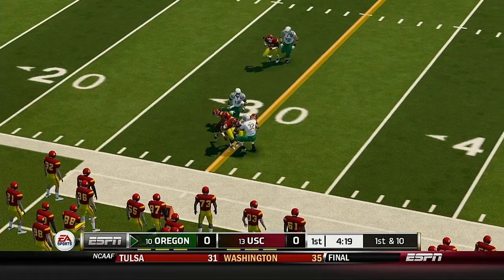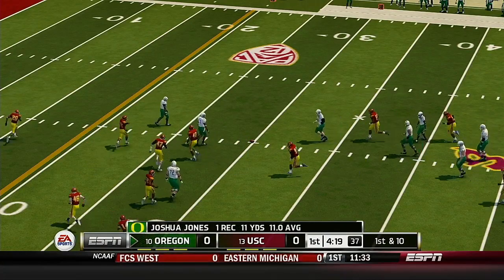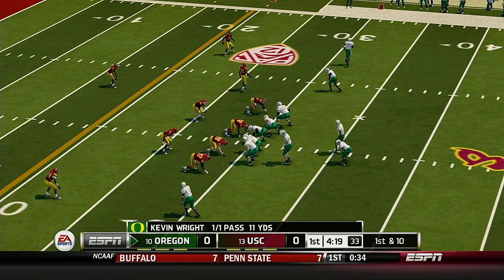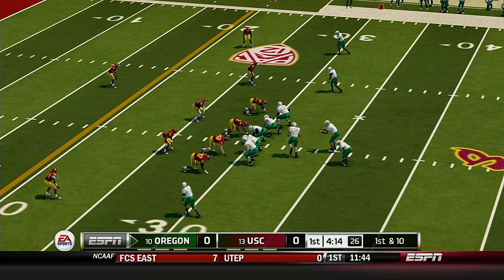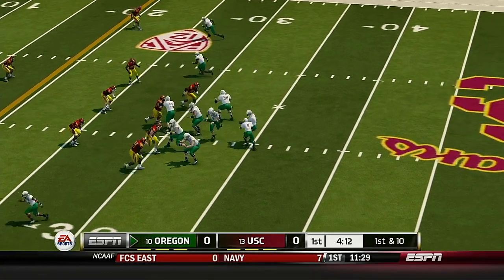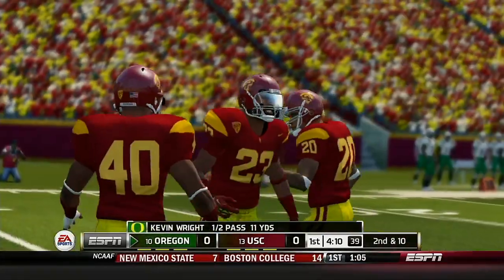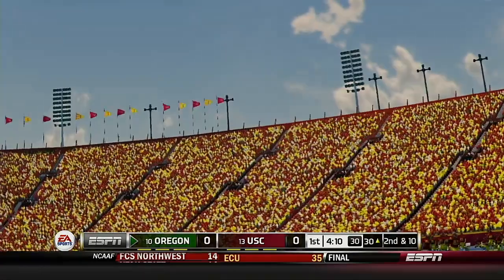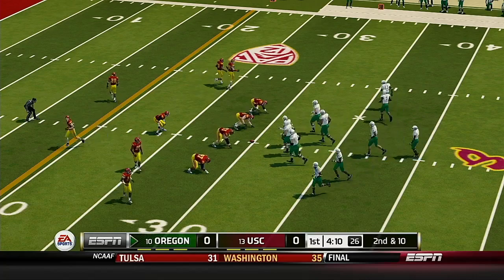Makes the catch and look out. Tackle at the 30. That makes it first and 10. Throws it away. It's second and 10. Ball on the 30.